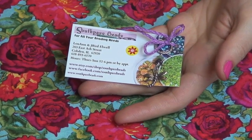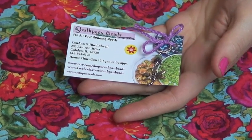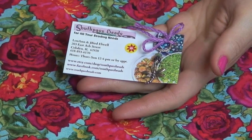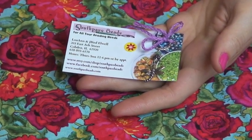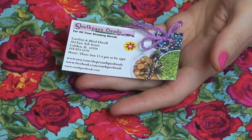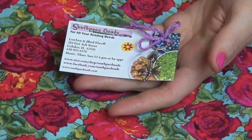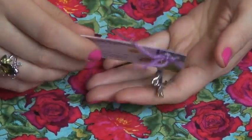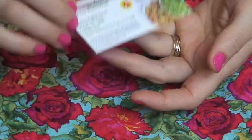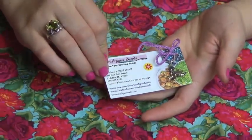I don't know if you've noticed, Marcus, but floral is just everywhere. It's in. Yes, I have noticed. You have? On your butt. On my butt? You've got flowers on your butt. Not really. Yes, you do. Anyway, South Pass Beads.